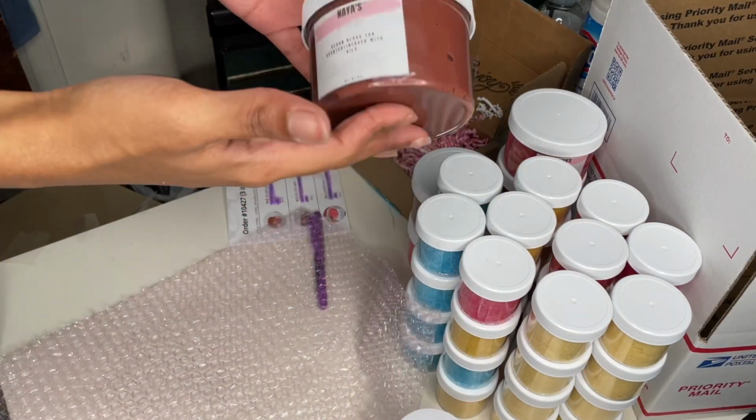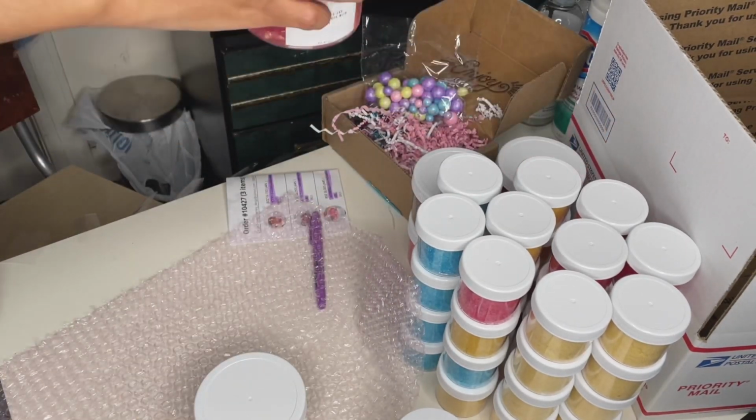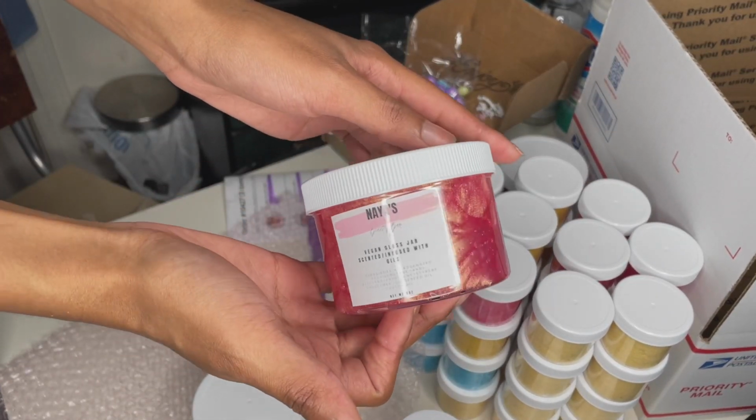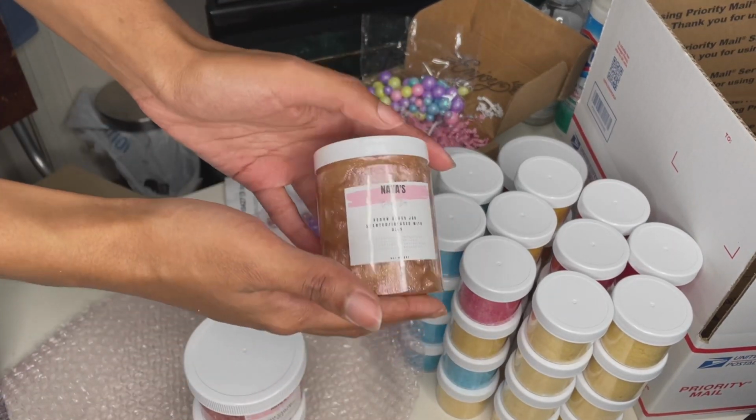This customer ordered High Class, scented with oils, For Keeps, scented with oils, Sunkissed, scented with oils. These are all 8-ounce jars.